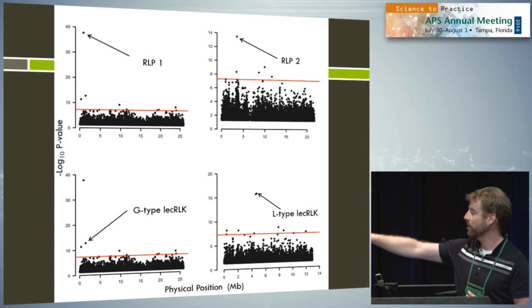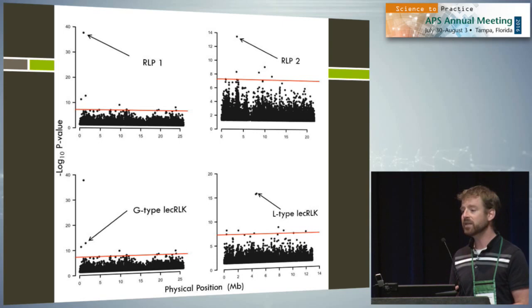The thing that was really exciting is when you start looking through the literature, you see that these RLPs and RLKs have been shown to function together to confer resistance. A really good example of that is with Cladosporium fulvum, where you see that kind of relationship. And so we have these three resistance genes.